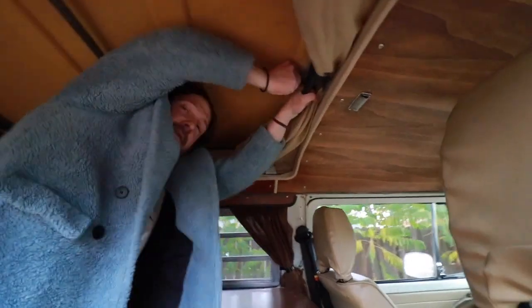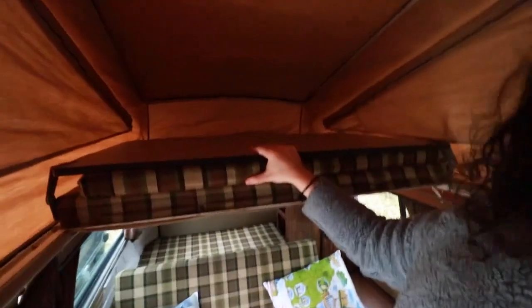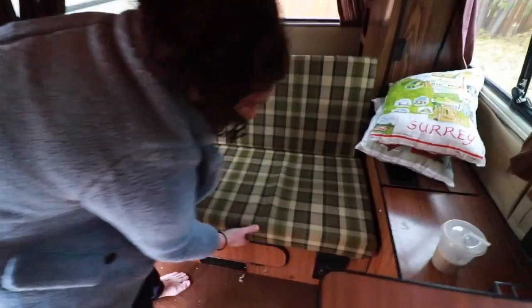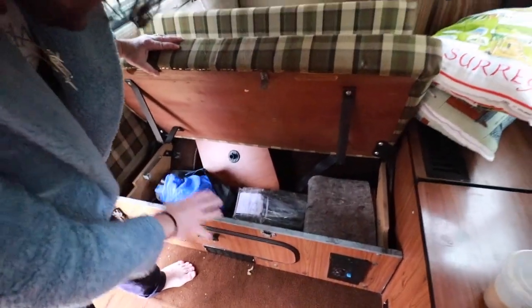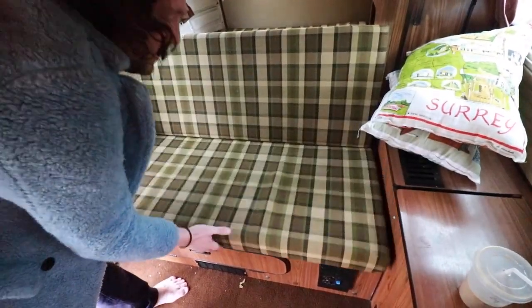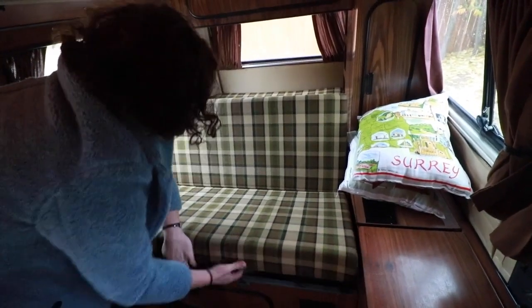Being a Westfalia, we do have the pop top on it, which gives us the ability to stand up, have more space, and then we've got a bed up here that folds out. So we can sleep 4. Under here we have storage. We're starting to collect some things that are a little more mechanical in need, and cleaning. And then, alright, the second bed just under here.